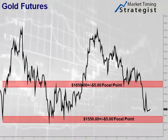Next, I want to take a look at gold futures, and we were clearly too early a month ago when we were looking for those Fibonacci levels to be holding around that 1650 level and looking for a reversal higher. Gold has subsequently broken down and is testing its 2012 lows around that 1550 level. This is a place where gold has got to make a pretty important stance.